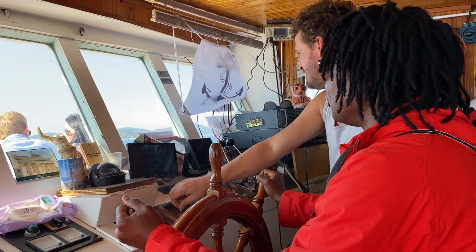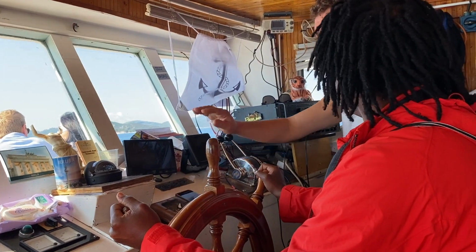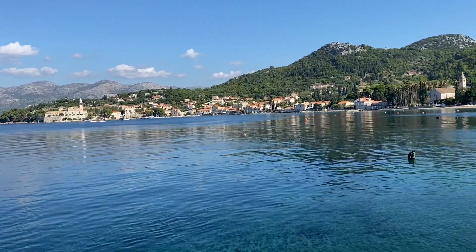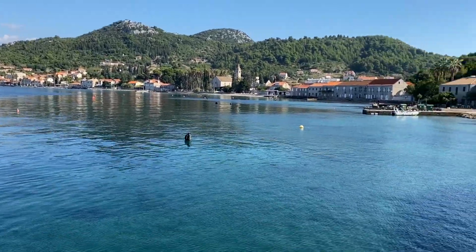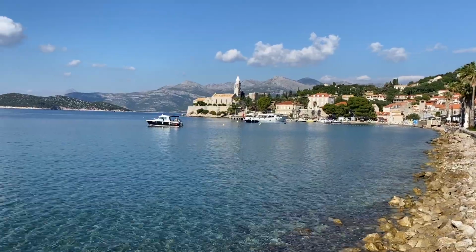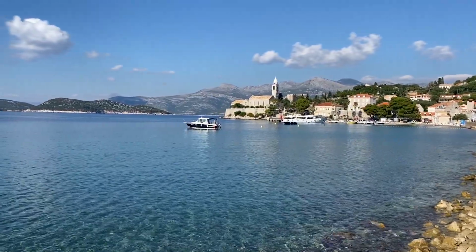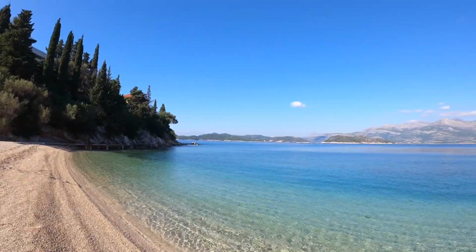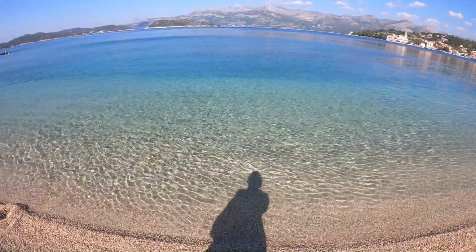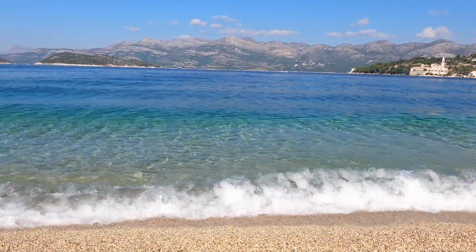Even with David driving, somehow we still made it to our first stop, Elaphite Island. So the first stop in our boat tour is Elaphite Island, and the views here are stunning. It's a bit too cold to get in the water, in my opinion, so we're just going to enjoy walking around the city and exploring. Let's see what it's like. So if you haven't figured it out already, Croatia has some beautifully clear water and some great views.